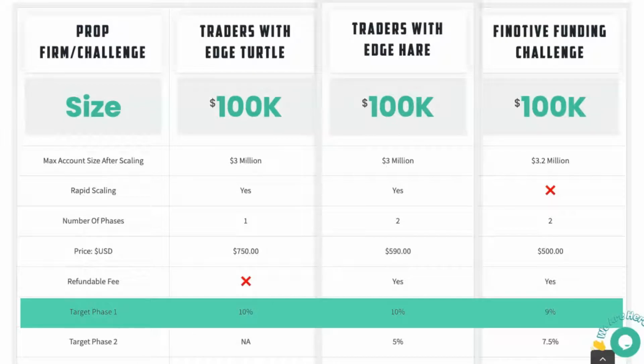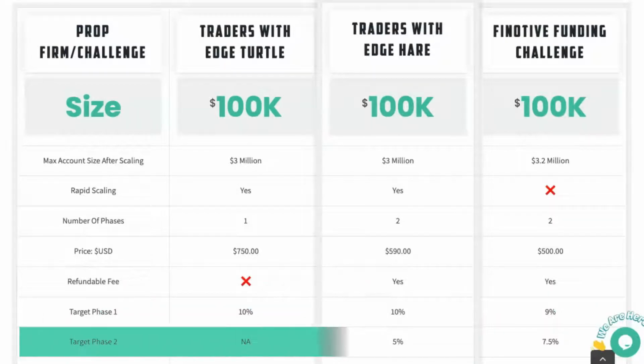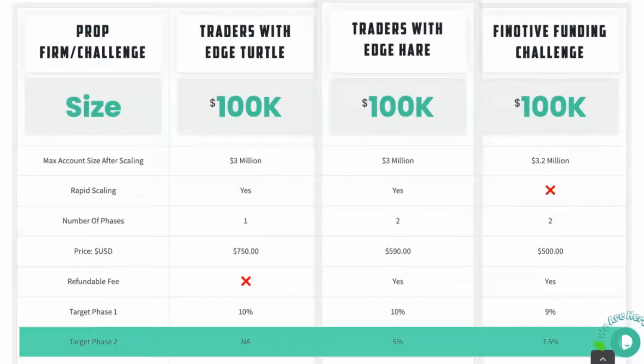Target for phase 1 is 10% for Traders with Edge, it's 9% for Finotive funding. Target for phase 2 is not applicable for the Turtle account because you'd already be trading on a live account, so there is no target once you're funded. The Traders with Edge Hare account, the target is just 5% for phase 2, whereas Finotive funding, the target's 7.5%.